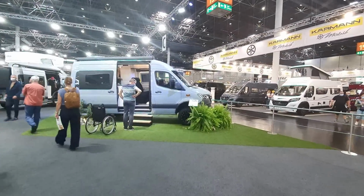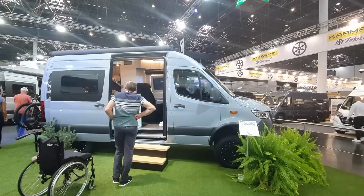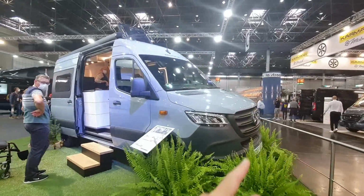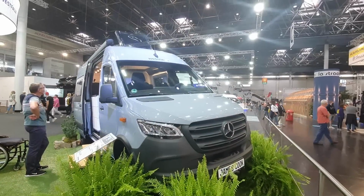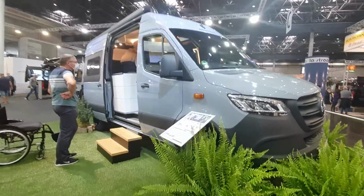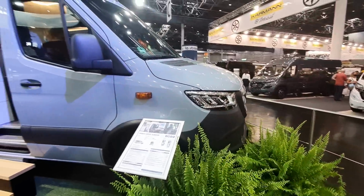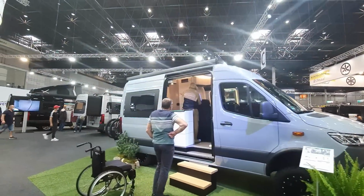Incidentally, if you see anything you like, as always, you let me know and I'll get it for you sometime in the future. Now, this is the James Cook Classic. It's on the Mercedes base. It says there from 77,000 euros, but this one's 4x4 and it's got all sorts of additional extras, and it'll cost 126,000. So once more, you see the words "from" don't mean much. So 50,000 euros worth of extras.